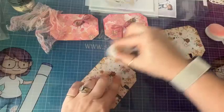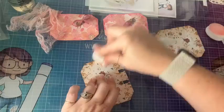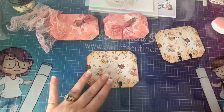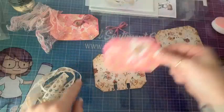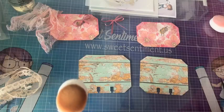I don't like a super clean, crisp edge. For some reason, it makes it look unfinished to me. So you'll notice in almost all of my cards, almost everything I make, there's ink around the edges of it. I also have the lace and the back. I actually changed my mind. I think I'm going to put the flowers on the front. Nope, I'm not. Okay. So then I do need to pick up a little more ink so that I can distress the edges of this.